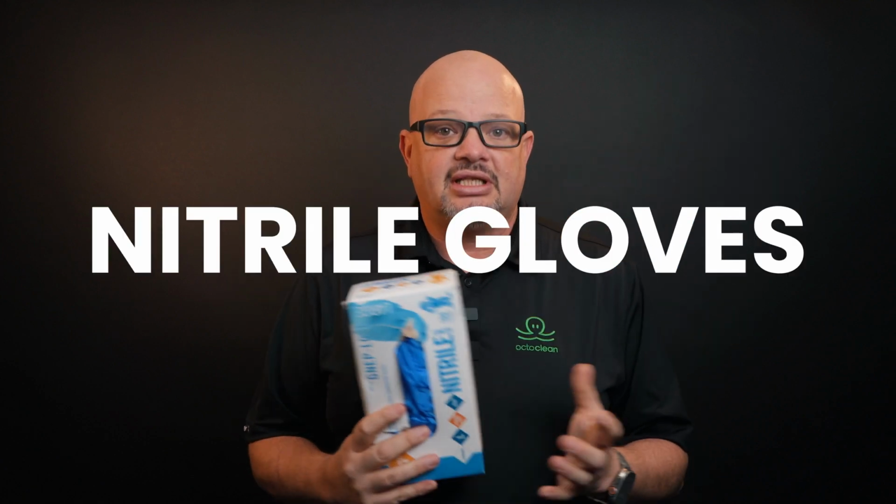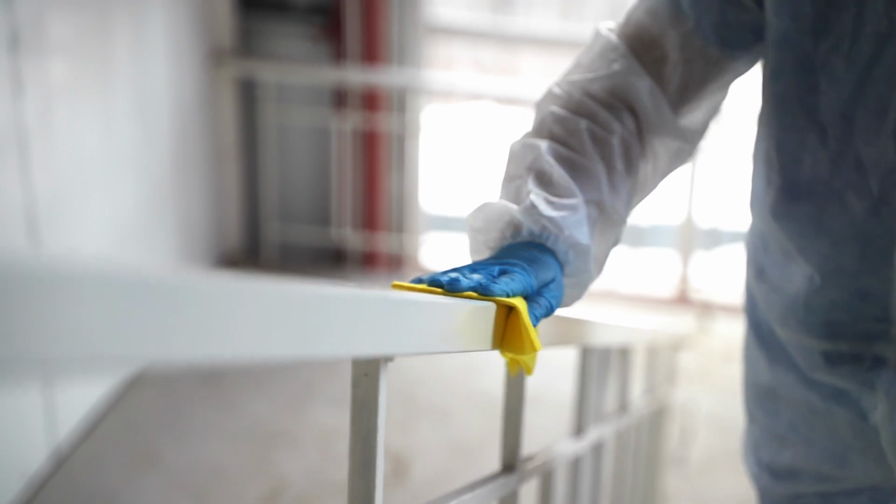Next thing we're going to talk about are gloves, nitrile gloves. We use these in the industry constantly, every day. We probably go through thousands of them a year. These are nitrile single-use gloves. These are not gloves that you would use to wash your dishes at home and then hang them up to dry. Those gloves will breed a lot of bacteria, which will also spread infection in any type of environment. Yes, that means at home as well.